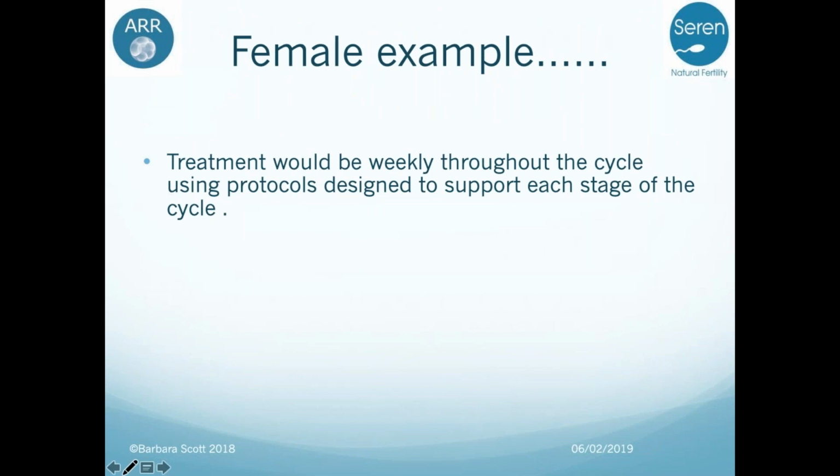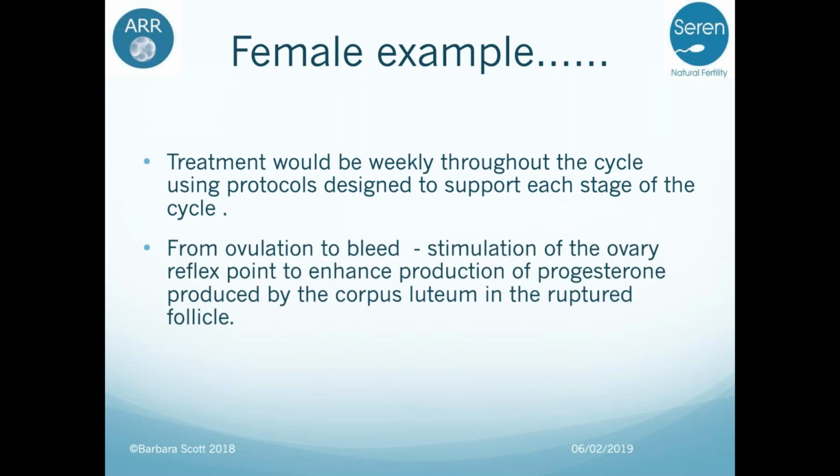So what we did was we treated her weekly throughout her cycle using protocols that supported each stage of the menstrual cycle, to mimic what actually should be happening, to remind the body that during the bleed, everything's quiet, we need to clear out the endometrium. From end of bleed up to ovulation, there's lots of activity. We need to see the endocrine system working really efficiently, and as a result of that, the reproductive system. So we have protocols that are designed to do that. And then from ovulation to bleed, what we needed to do was stimulate the ovary reflex point to encourage that corpus luteum to produce more progesterone.